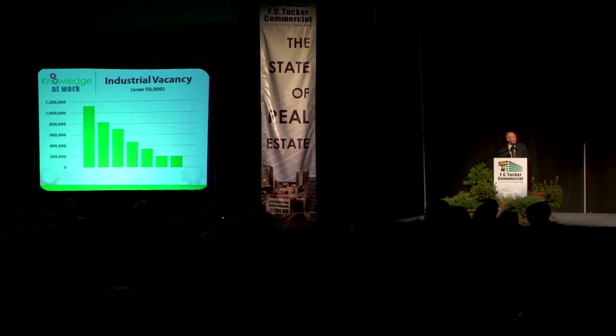Let me show you this graph. This represents larger vacant industrial spaces. Now let me show you the dates. This is a slide we used in our 2001 State of Real Estate. We've been here before, and we'll get through this again.